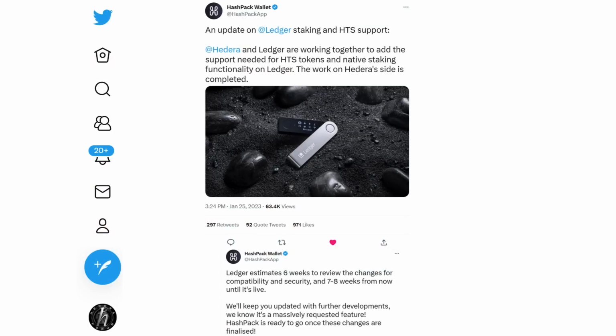And HashPack actually had another really exciting announcement this past week. We got the answer to when Ledger. So on a tweet they put out, they said, Hedera and Ledger are working together to add support needed for HTS tokens and native staking functionality on Ledger. The work on Hedera's side is complete. In the second tweet in that thread, they said, Ledger estimates 6 weeks to review the changes for compatibility and security, and 7 to 8 weeks from now until it's live.